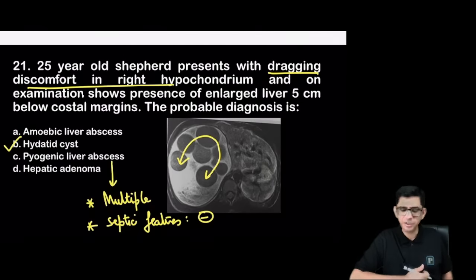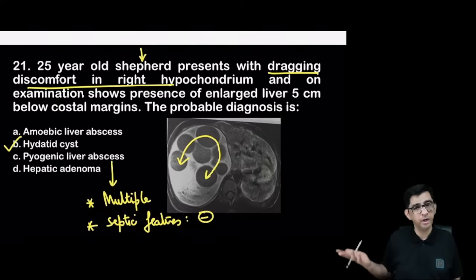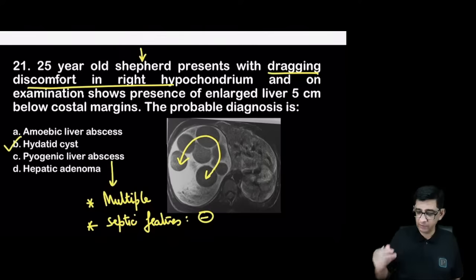Shepherd is another history, because contact with animals हो गया. So that would be another hint present. But even if the word shepherd was not given, how do you differentiate? Pyogenic would be a septic focus present in the body. So high grade fever with chills and rigors would be present, which is not given in this case.